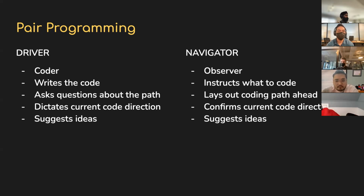All right, so again, that's just a high level. Driver navigator is the good conceptual way to understand the two roles that should exist for pair programming. So we don't want two people coding at the same time, nor do we want too much chaos with two navigators and not getting anywhere. What questions do you guys have about pair programming?